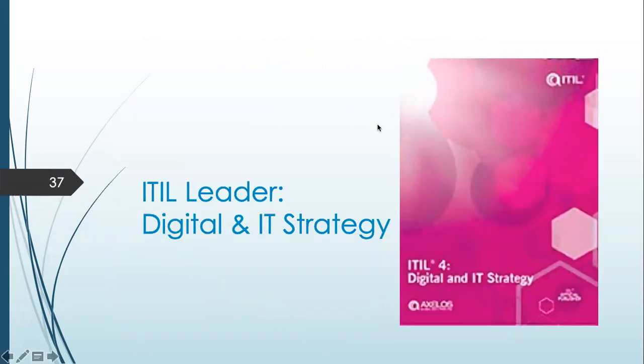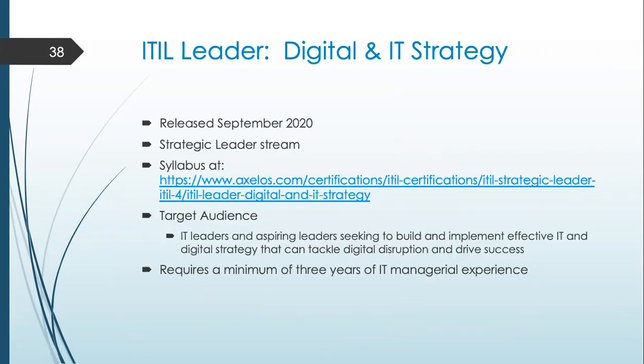And the ITIL leader, digital and IT strategy. This was released in September of 2020. And this one is limited to the strategic leader stream. The syllabus is available again on the AXELOS website. The target audience is leadership. So leaders and aspiring leaders looking to build and implement effective IT and digital strategy that can tackle digital disruption and drive success. This one does require some management experience.